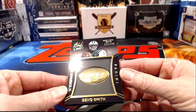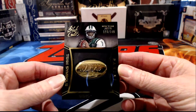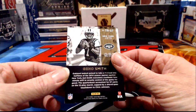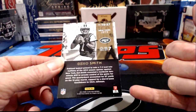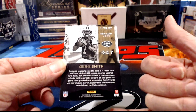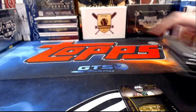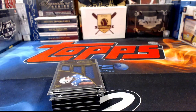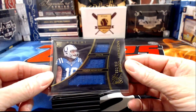And then Geno Smith, team symbols for the Jets, numbered to 149. And that one, again, definitely you can see all kinds of stuff going on down here. We got lots of little chipping and things on the corners and the edges. Most cards have that, even right out of the pack. It just shows up so much more on these because of the black background.